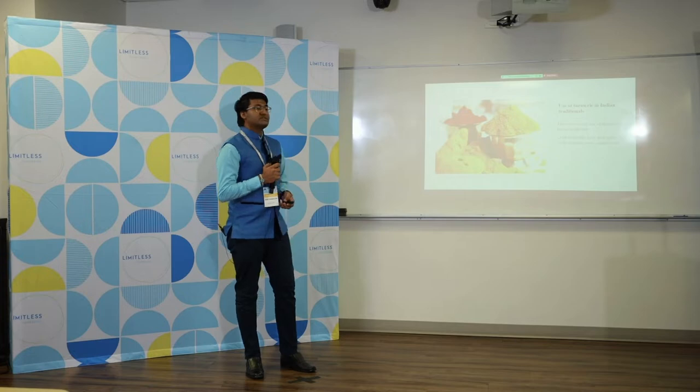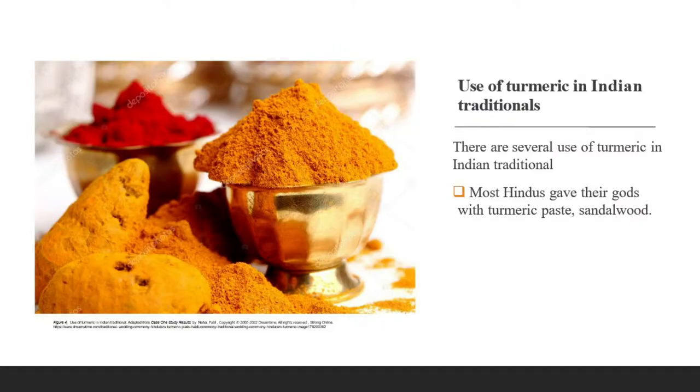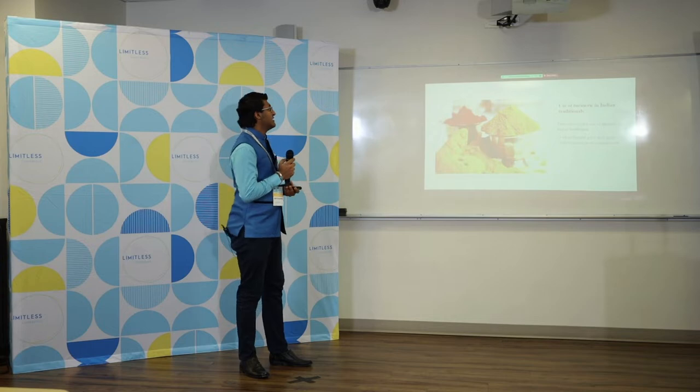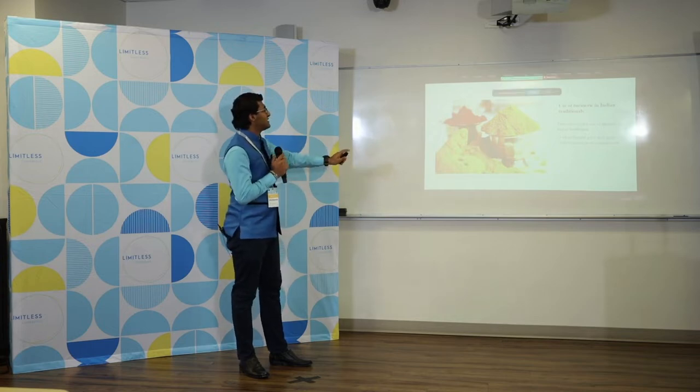So the first use of turmeric is in Indian tradition. For example, we use turmeric in serving our God, as we believe that when we serve turmeric, we get blessings from our God. And from our picture here above, the yellow part is the turmeric, as well as there is sandalwood and kanku.